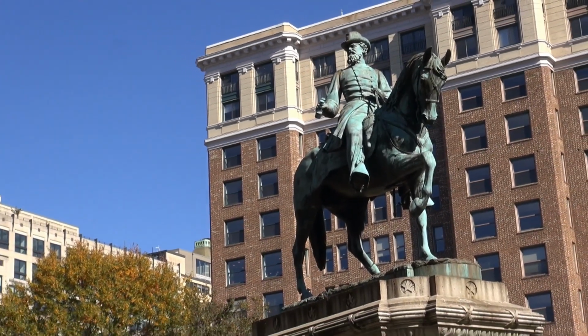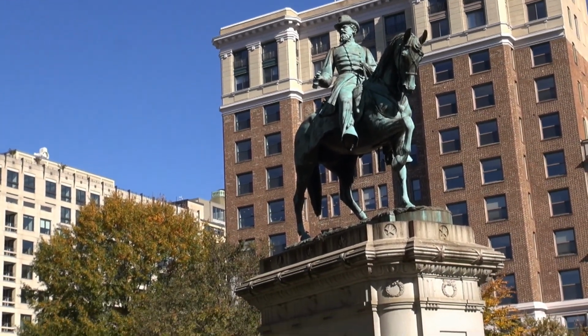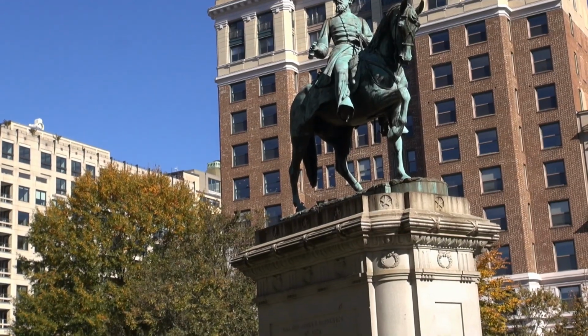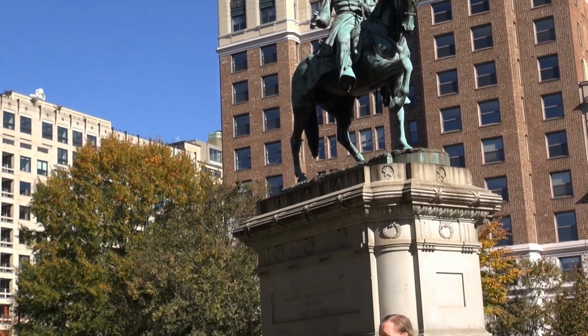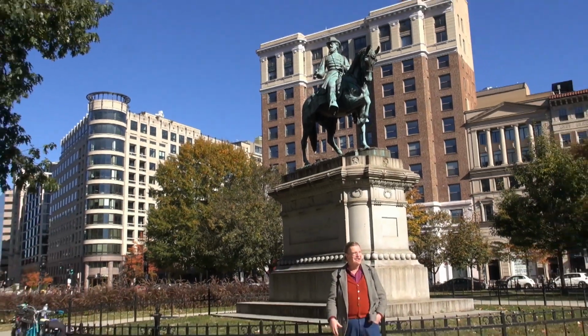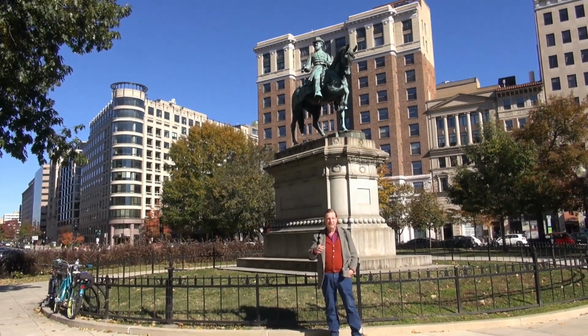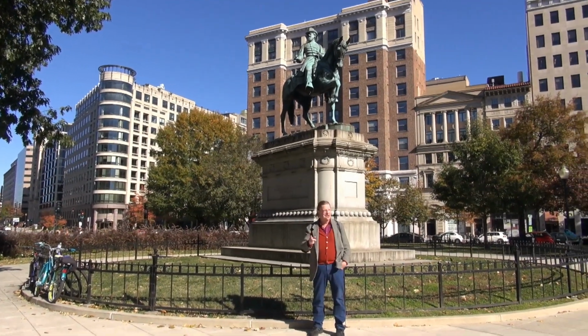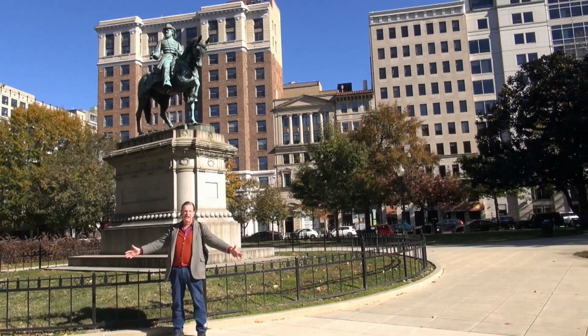The lighting is pretty good. It's kind of neat because it's going to change how it looks throughout the day as the sun passes around it. This whole park, incidentally, in the middle of DC, and again, we are about two blocks north of the White House, is McPherson Square. I think I mentioned that. And so he has this whole park dedicated in his honor.